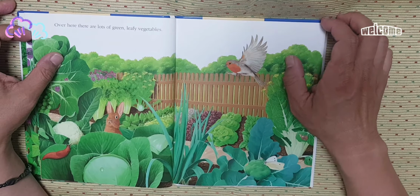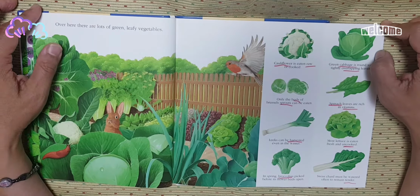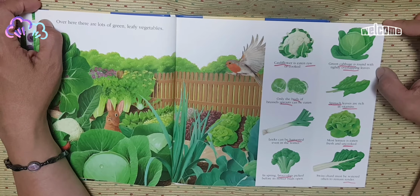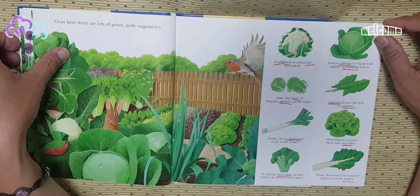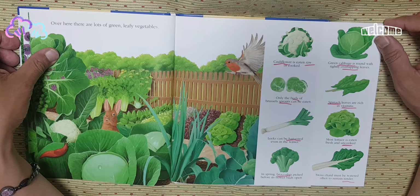Over here, there are lots of green leafy vegetables. Cauliflower is eaten raw or cooked. Green cabbage is round with tightly overlapping leaves. Only the buds of Brussels sprouts can be eaten. Spinach leaves are rich in vitamins.